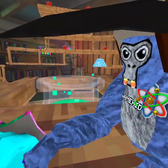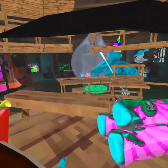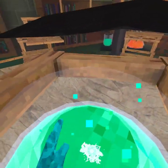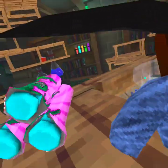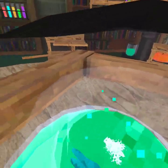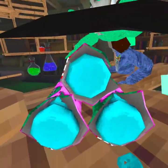And now we still have to put in monkey mints. We can put in more than one. We can put in two, because you have two hands, and why wouldn't you? And you still have to put in monkey mints. Oh my god, that is... And we still have to put in monkey mints.